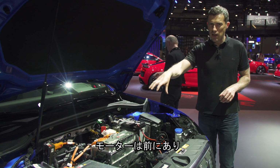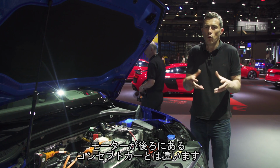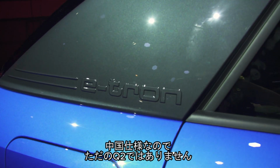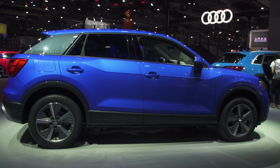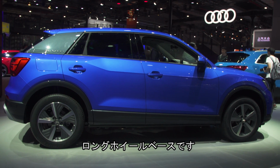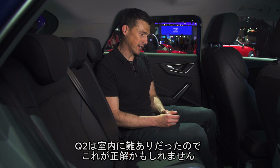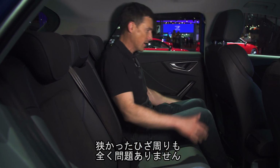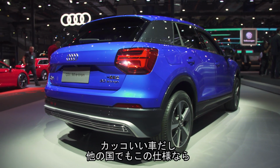Now interestingly, this car has the electric motor at the front. That concept has it at the back, like all future VW Group small electric cars. As this is a Chinese debut and a Chinese car, of course it's not just a Q2, it's a long wheelbase Q2. I'll tell you what, a long wheelbase version of the Q2 is a great idea, because one of the problems with that car is that it's a bit tight for rear legroom, but this one, absolutely fine. I think if they did this in Europe, it'd be very, very popular.